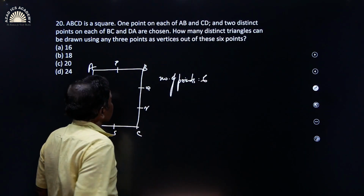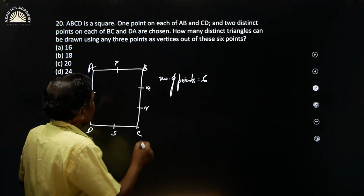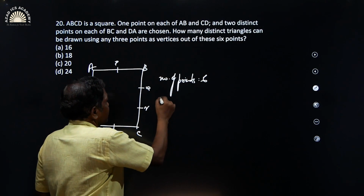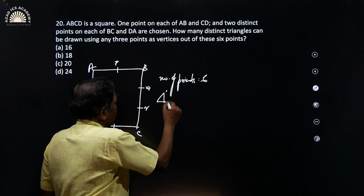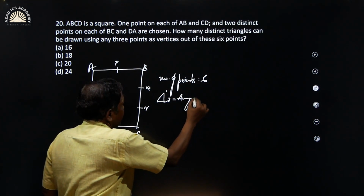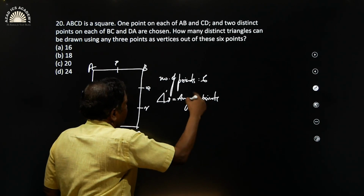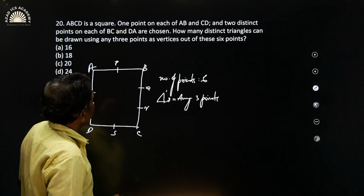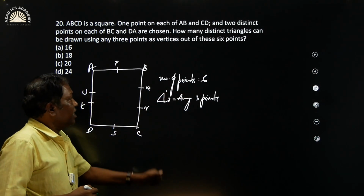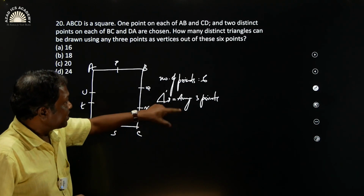Number of points is 6. And it says that is how many distinct triangles can be drawn using any 3 points. So triangles require any 3 points out of 6 points as vertices. The total number of points is 6. And how many distinct triangles can be drawn using any 3 points?